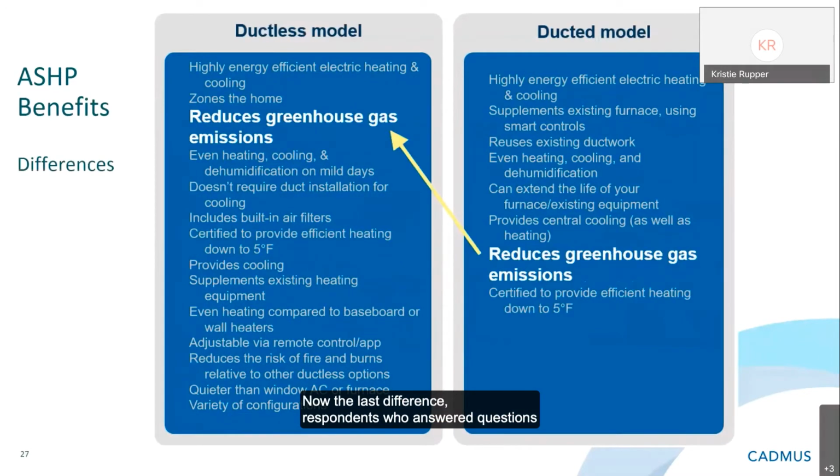Now the last difference. Respondents who answered questions about ductless heat pumps ranked the attribute air source heat pumps reduce greenhouse gas emissions in the top half of benefits, while respondents asked about ducted models found it to be one of the least appealing attributes. These differences indicate that messaging should be based on existing heating system and fuel type because customers perceive different value propositions when thinking about replacement.